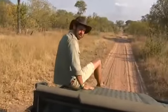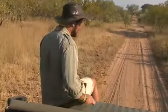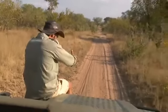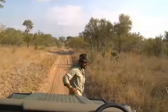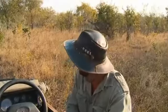and there'll usually be a seat here with a backrest, and he sits here for the game drive and can look down at the tracks on the roads, focus on the task at hand, reading the newspaper. And the tracker that I was working with, his name was James, extremely knowledgeable. He had been working in the bush for over 20 years, and we were following the tracks of a young male leopard. We actually didn't have guests.